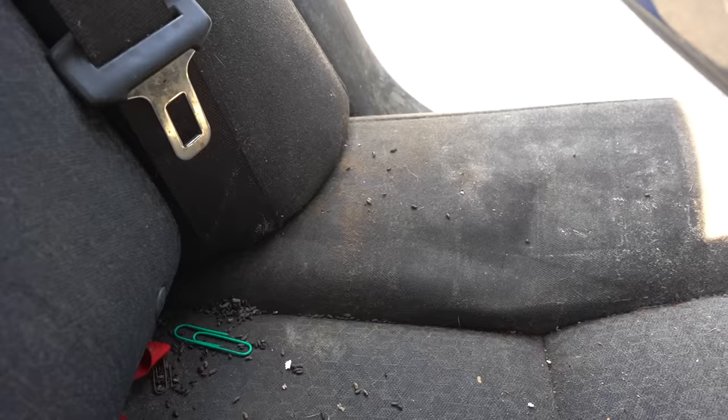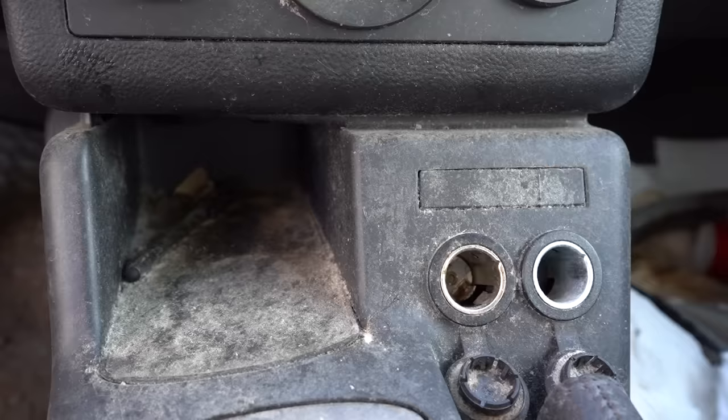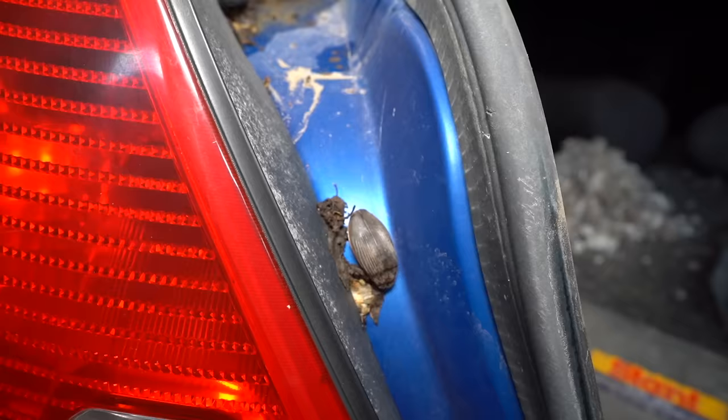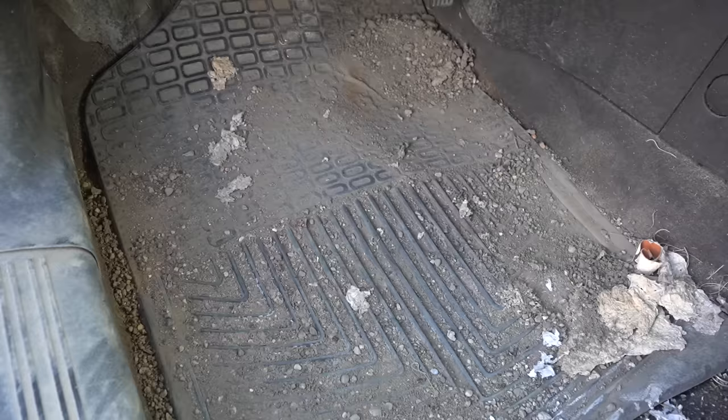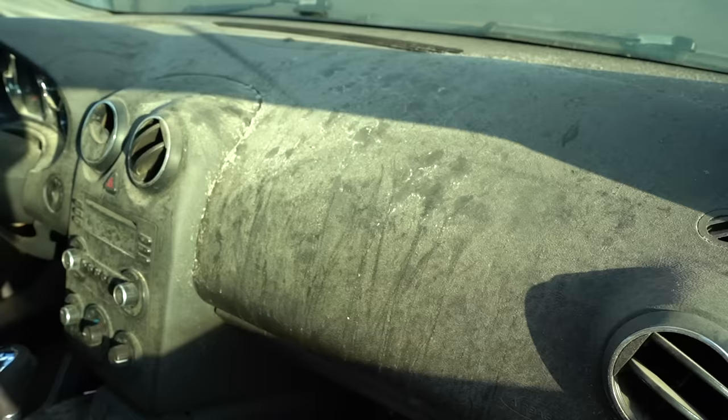There's mouse turds all around the vehicle, and after digging into it more, it looks like they spent most of their time in the trunk, as did this cockroach, which I was pretty shocked to find. But besides all of that, the entire car is just insanely dirty. There's disgusting stains on the seats, and the whole interior is covered in caked on dust.